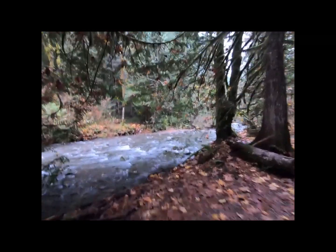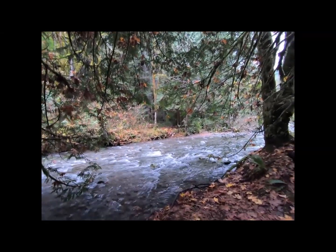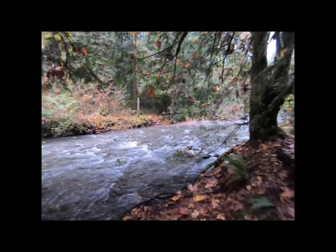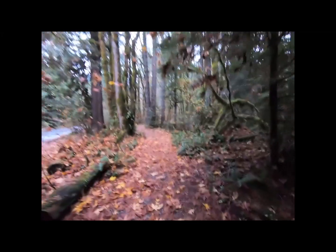Found out last time where that bench is at, there's actually a trail on the other side. I guess during late summer you can probably cross this creek, but we're gonna do the whole trail. It's beautiful out here. Apparently I'm getting phone reception out here because it keeps going off, so I'm gonna have to silence that.